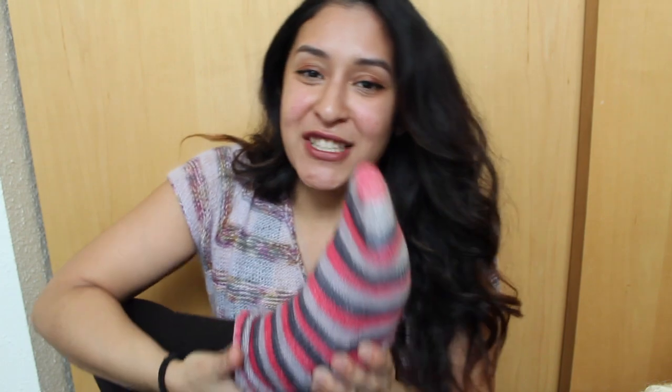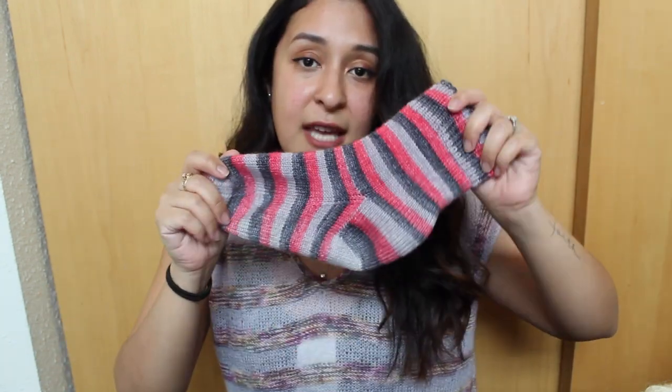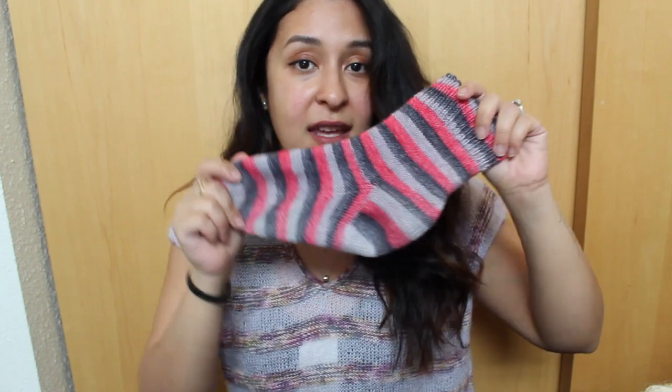So I'll just show one foot just because it's a little bit uncomfortable where my location is. It is a gloomy rainy day, so I had to switch where I normally podcast. But these are the socks. Even though it takes me a long time to knit socks, I really do enjoy the end products.